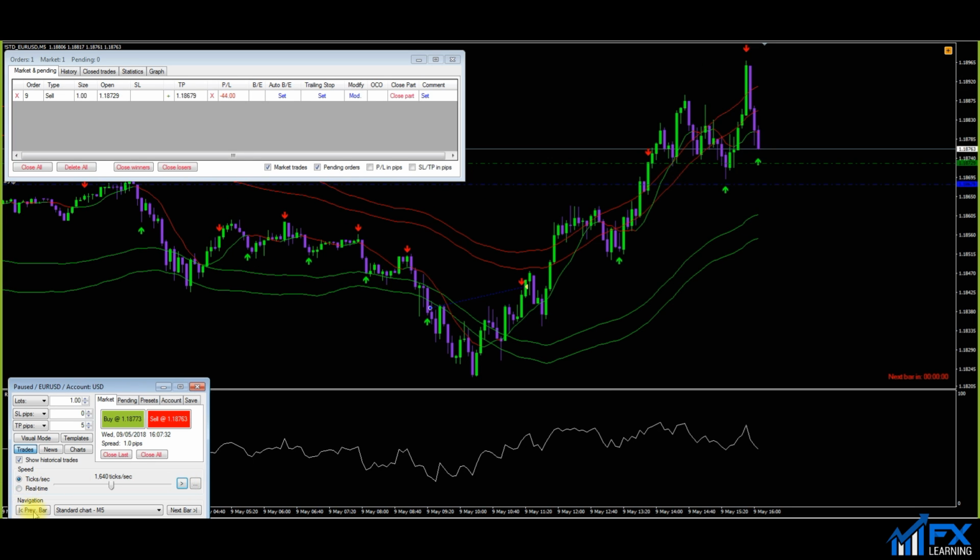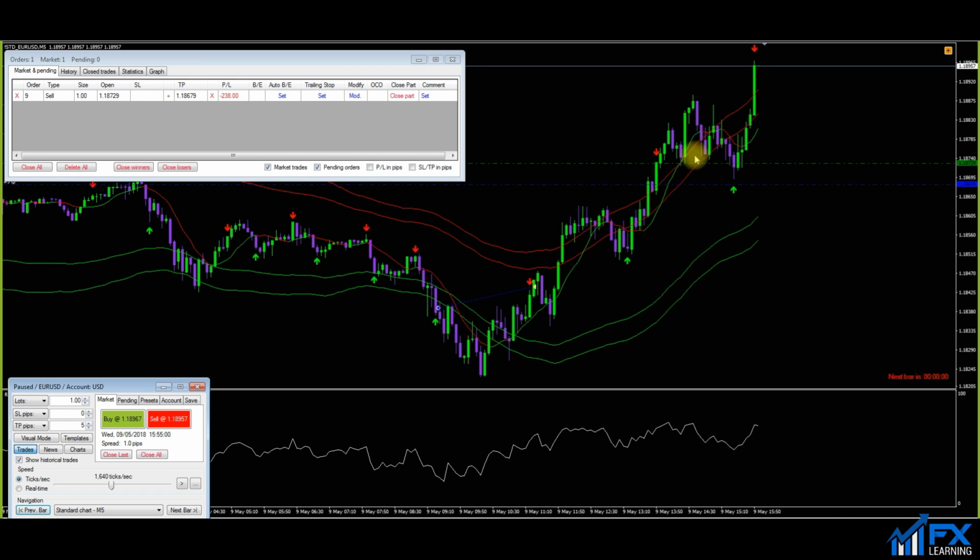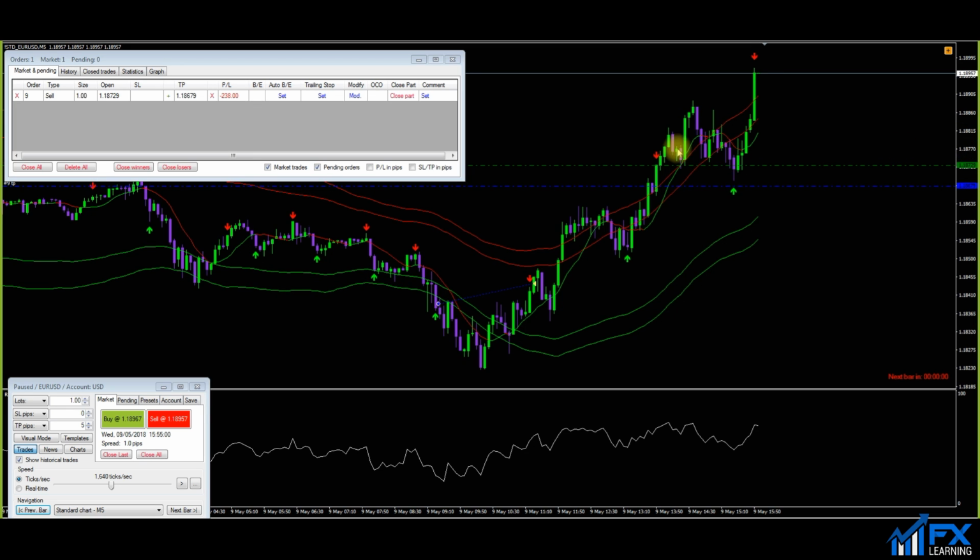Okay, stop. I'm going to go back here. So I've actually got a second confirmation here. Now, as you can see, we nearly hit take profit just here with this trade, but we've actually got a second confirmation.